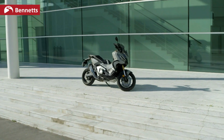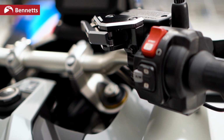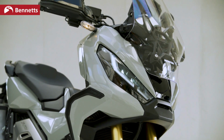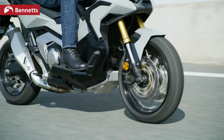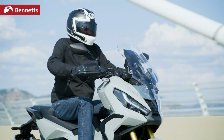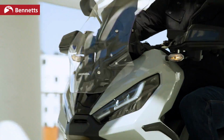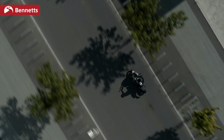Honda's Smart Key gives remote locking for the ignition, fuel cap and seat, while a clutch system is built into the steering lock so it can't be forcibly broken by turning the bars. Like the 2021 NC750X, the X-ADV's chassis is redesigned to feature variable thicknesses of its tubes, reducing weight, and along with weight reductions in the engine helps bring the bike's total mass down by 3 kilograms to 236.